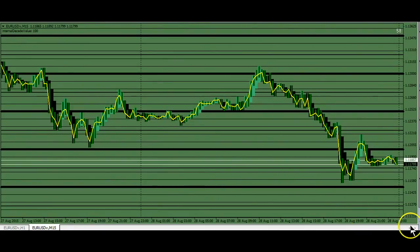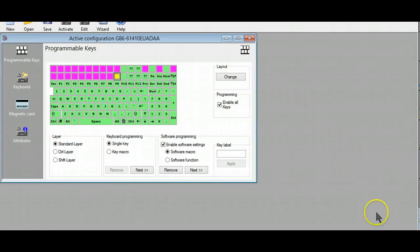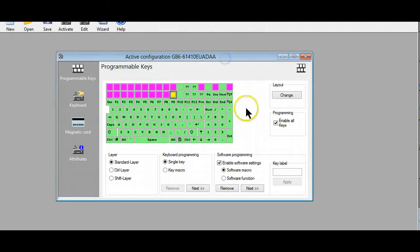I'm using this Cherry keyboard, the G86 Cherry, and this is what McDonald's uses. Come on.